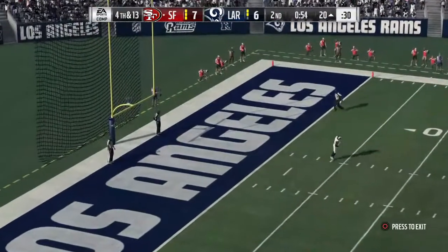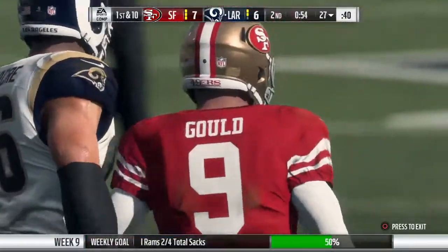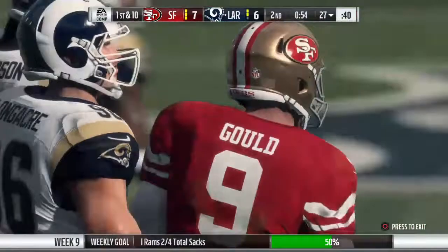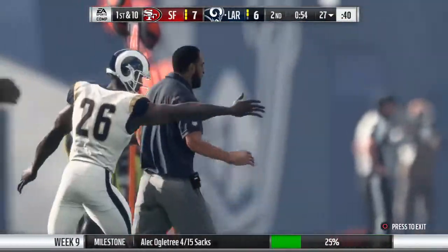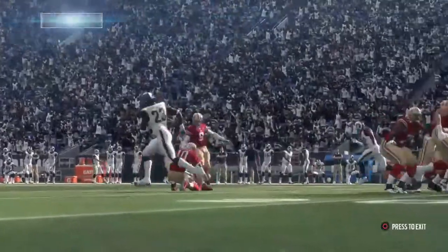And that is not going to get there. Oh, he missed it short. It's no good. And this score will stay right where it is. Everything looked good. Good snap, good hold. Sometimes, though, the ball just doesn't want to go where you want it. And this one winds up no good.